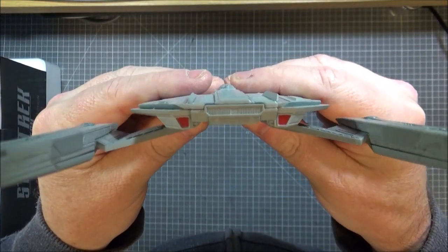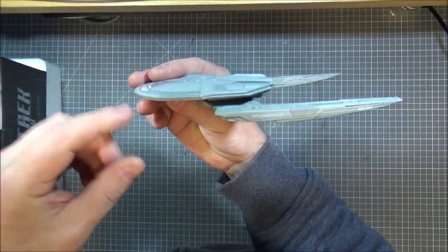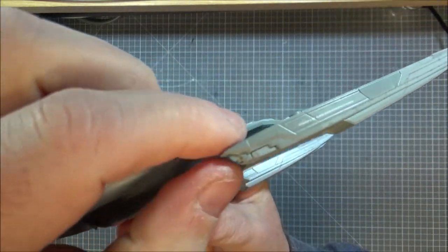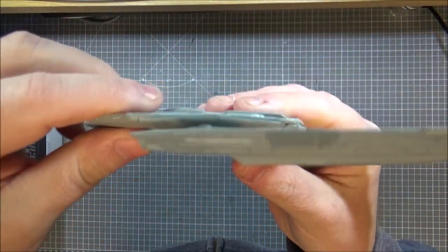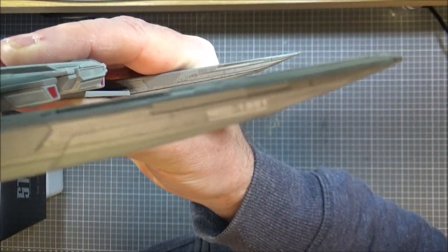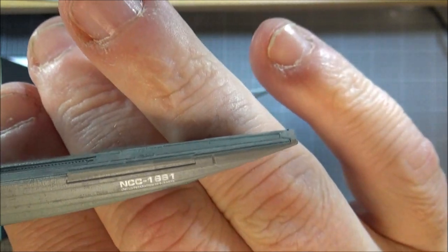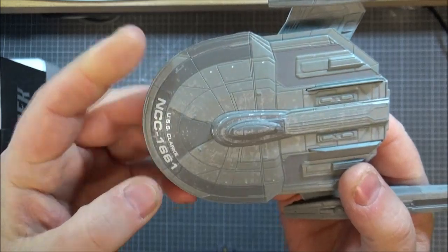Rear profile there. It comes back a hell of a lot. It's very much like the Discovery, when the nacelles are really, really far back. In fact, I think they are the Discovery type nacelles, aren't they? The collector on the front. Yeah, not bad that.